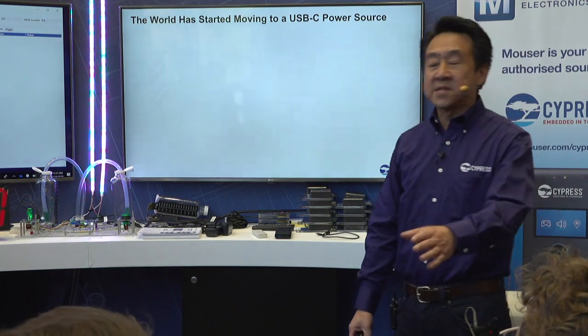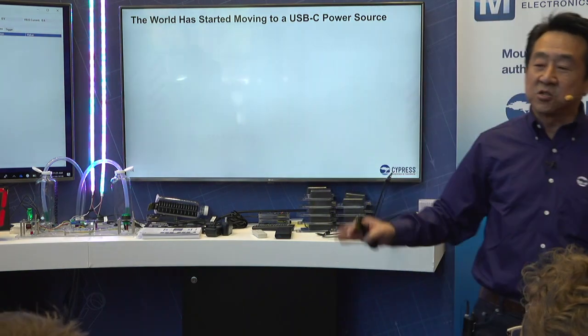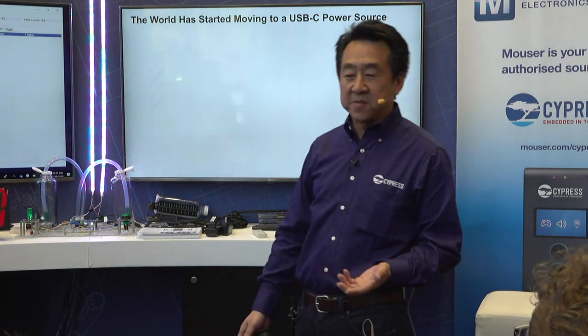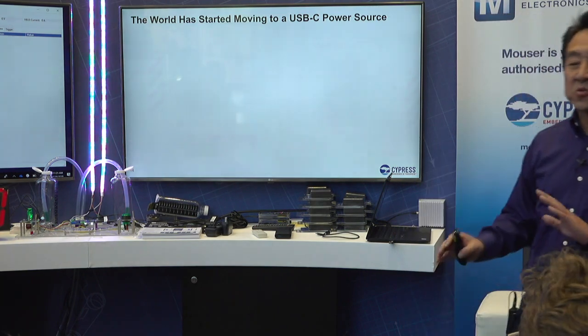So you may say, great, USB-C is in PCs, they're in smartphones, but they're still new. In my world, USB-C is too new. Therefore, I have to wait, right? I just don't have a USB-C power adapter. My customers don't know where to buy them, right? We should just wait and see.